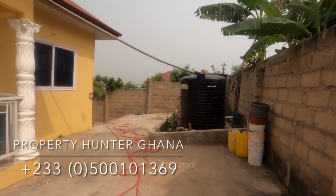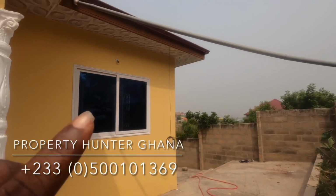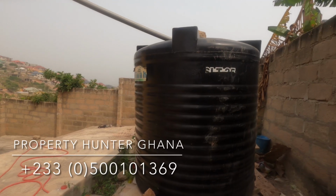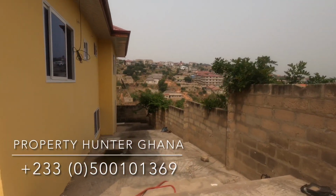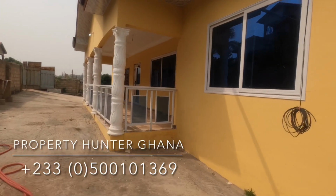And you have some rainwater harvesting going on here. They have a poly tank, and they've connected the poly tank to the rain gutter along the roof, so that they harvest some rainwater here. Even though there's water available here, you can't be too environmentally conscious, you know. Need to harvest some rainwater. A very, very good deal. So let's enter the house and see what it looks like.